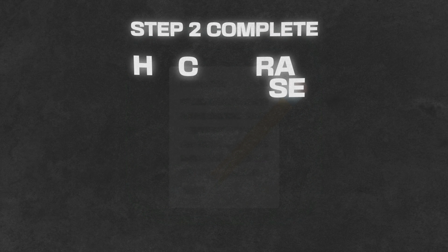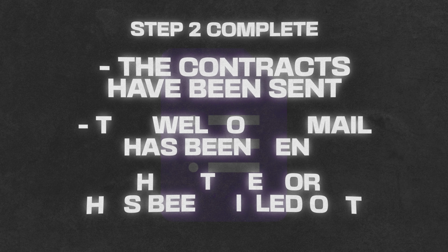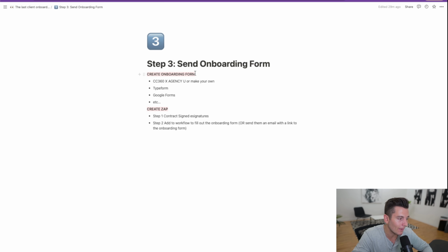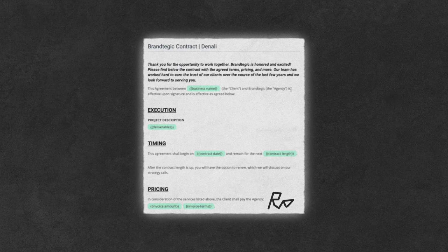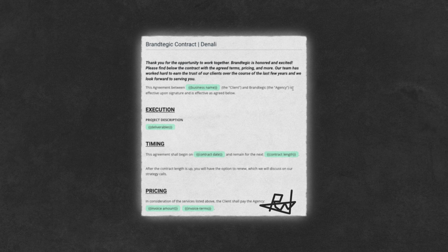Step 2 is complete. The contract has been sent, the welcome email has been sent, and the intake form has been filled out. Now we want to send them the onboarding form after they sign the contract. Once the contract is signed in eSignatures, that's the trigger from Zapier to add them to the next workflow in Lead Connector, which is Course Creator 360, to then send them the onboarding form.